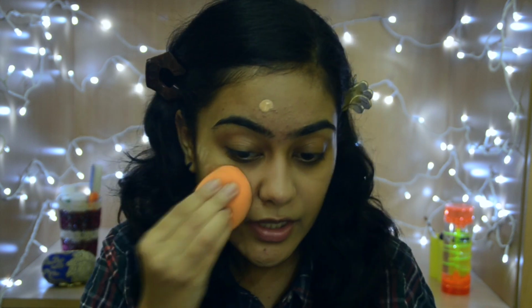Okay, now I have high expectations from this. The finish of this foundation has a natural dewy look to it, which is beautiful, by the way. Okay, so that is just 2 layers done. Let me just remove this. Okay, that looks better. So that is just my foundation.